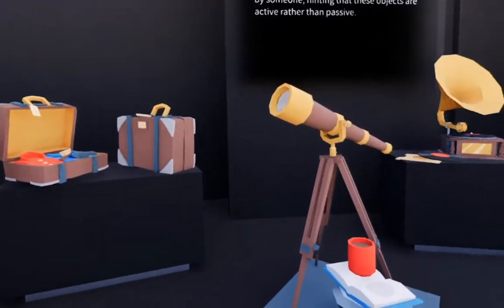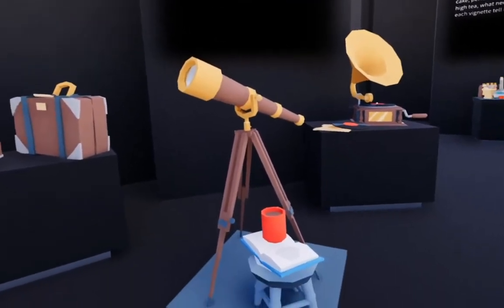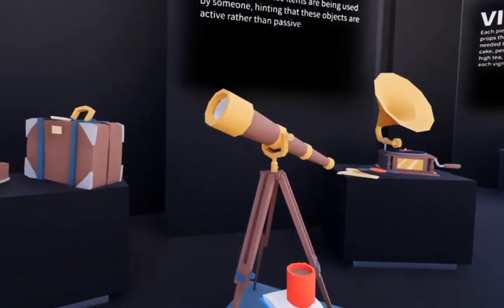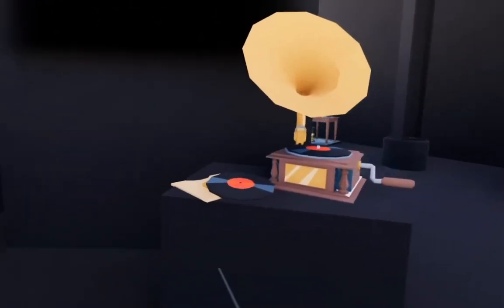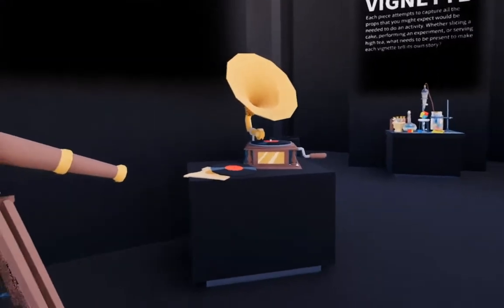Or maybe even over here, this spyglass, is it looking at the stars? And are they ready for a night of stargazing? They've got a book here and maybe some hot chocolate or some coffee. Over here, this gramophone where they're going through records trying to decide what to play next.